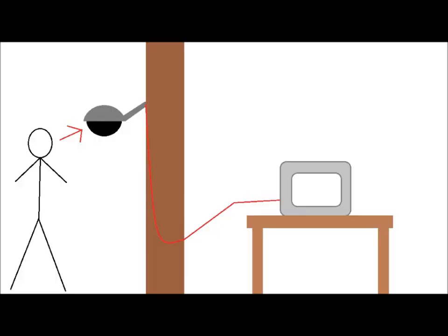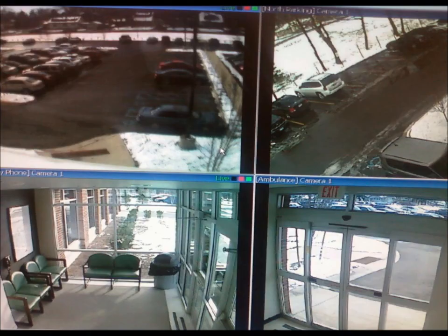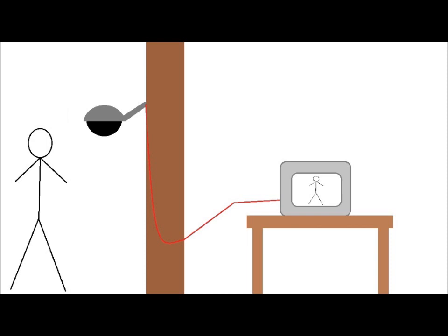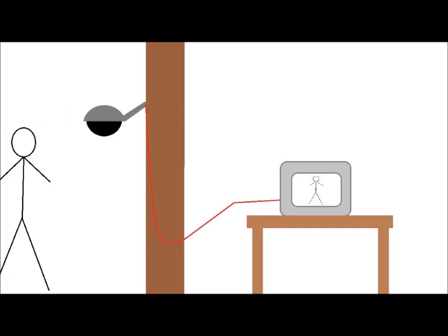First, an image is captured by the CCTV camera, transmitted through the medium, to the monitor where it is displayed or stored. Alternatively, the camera can store its footage on an internal memory chip, such as a micro SD card, to be accessed later. A CCTV feed can be continuous, activated at certain times, such as nights and weekends, or activated by motion.